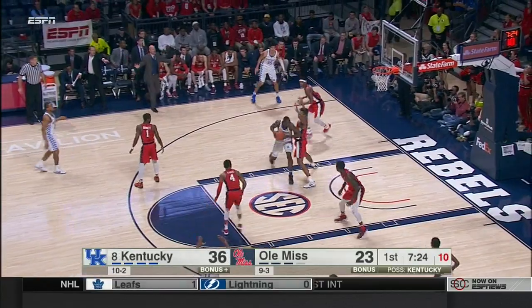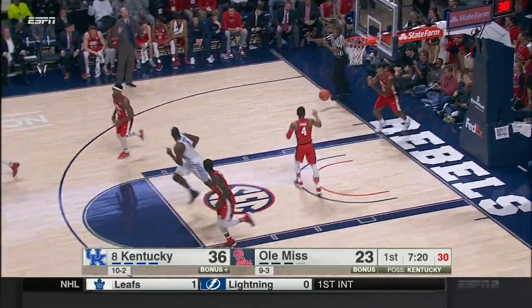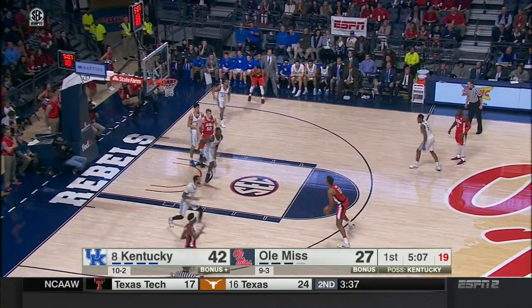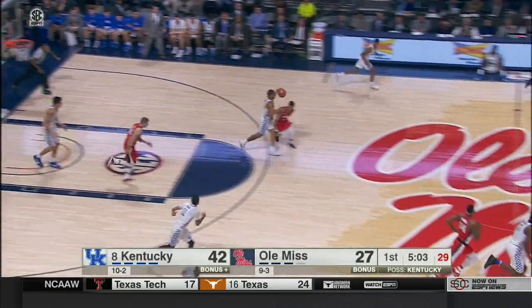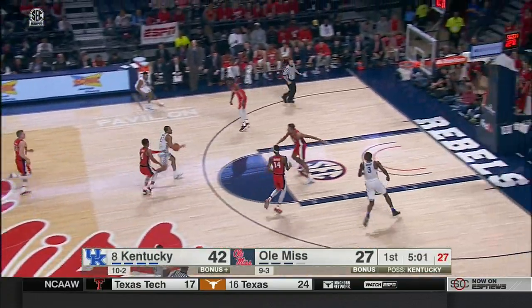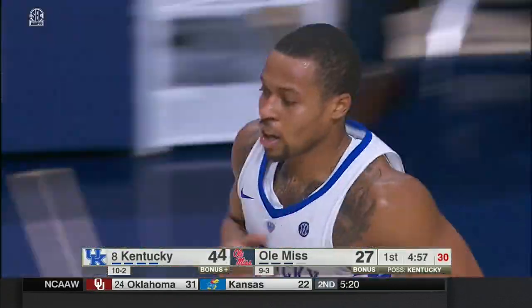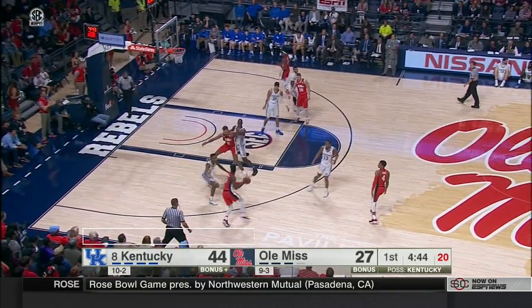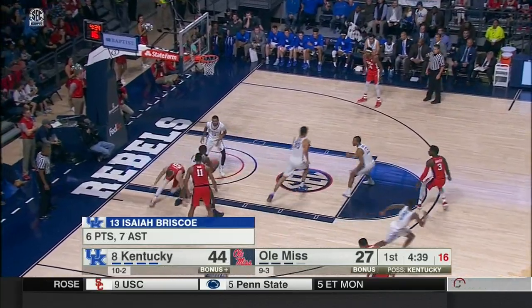A rare shot clock under 10 for Kentucky. Adebayo muscles it up, lays it home. The speed with which this team plays is just stunning. Saiz again can't hit the 3. Saiz has taken more threes than anybody on his team. Briscoe lobs it. Guess what? Adebayo is able to finish it again. Taken like 4 or 5 threes already. And that's not his game, and Kentucky wants him to do that.